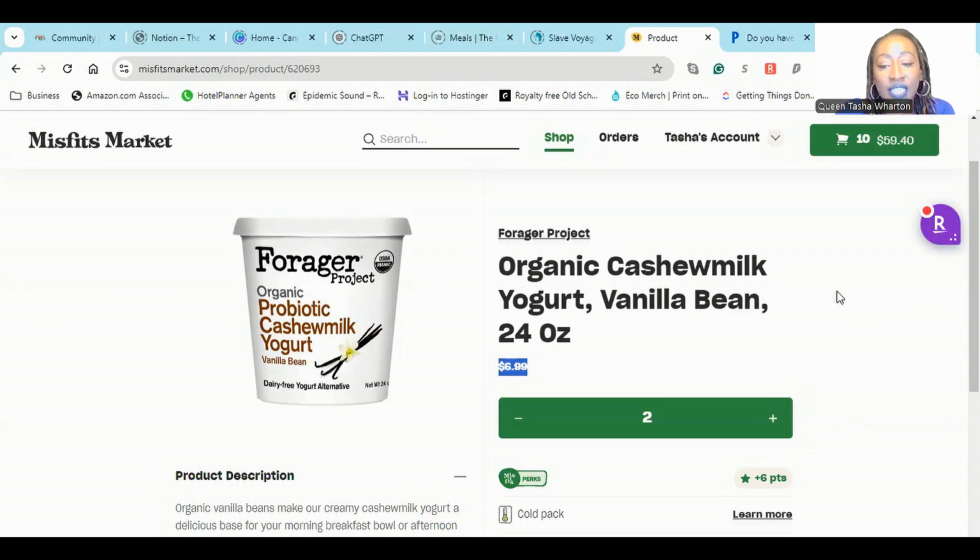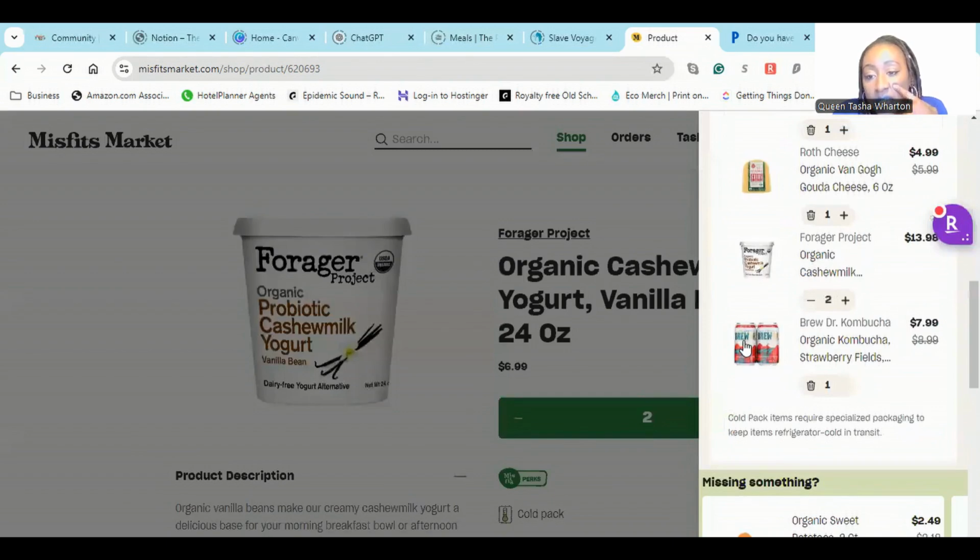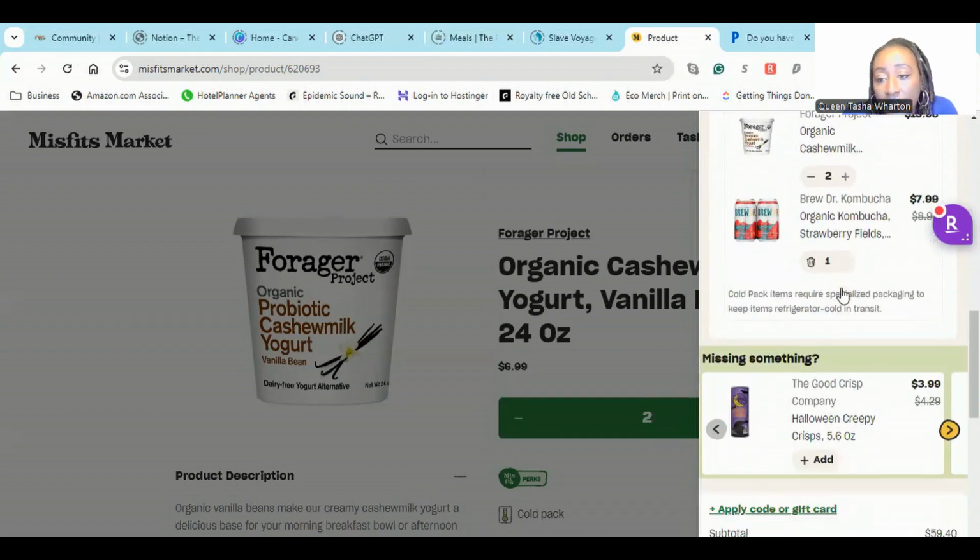Just because they get a lot of extra inventory, the packaging is different from what you would see in the store. So it's like a combination of Hungry Roots and Thrive, but a discount grocery version. Anyways, I also got some kombucha, the Brew Doctor Strawberry Fields flavor that's been on sale, marked down $1 off for a couple of weeks, so I've been getting that one. But yeah, that's all that's in my cart.